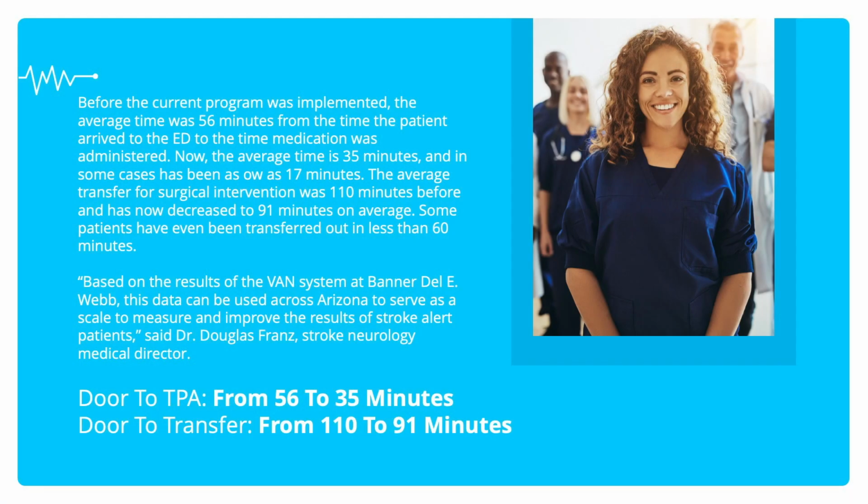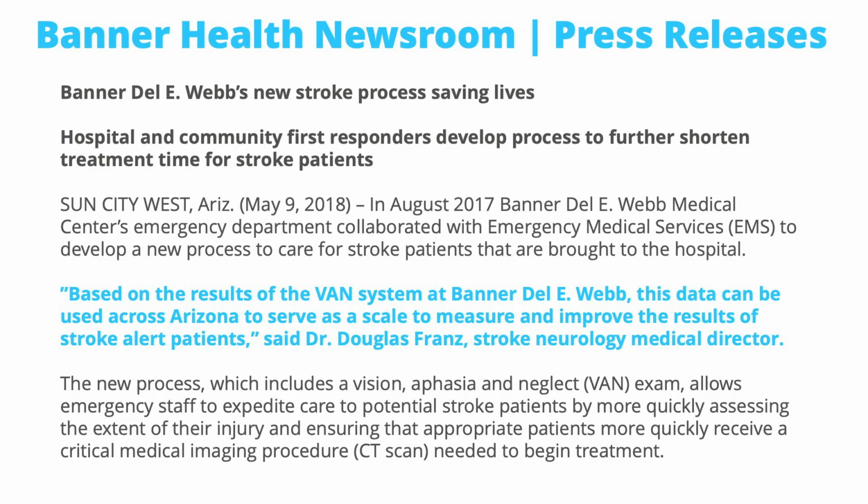And that has actually been reproduced not just by us, but by other centers as well in Florida and in other parts of the valley in Phoenix and in Texas as well. So multiple areas that have done this have shown this. Our sister hospital did the same thing in the West Valley of Phoenix. I'm over in the East Valley, and they had the same exact results. They actually decreased their door to TPA time from 56 minutes to 35 minutes, and their door-in to door-out from 110 to 91, and it's actually down to closer to 80 or 70 minutes now, which is very powerful. So this is why screening is so important.